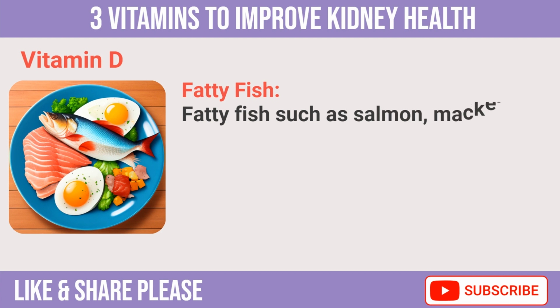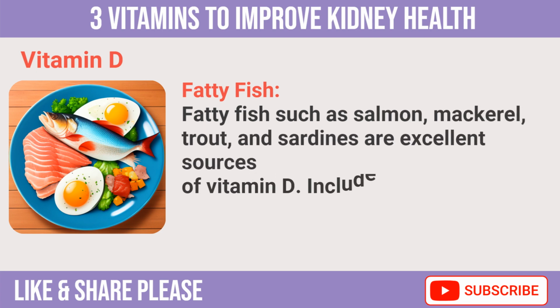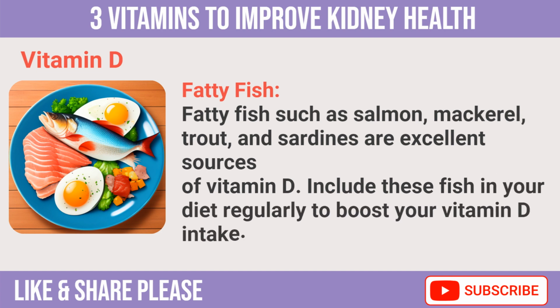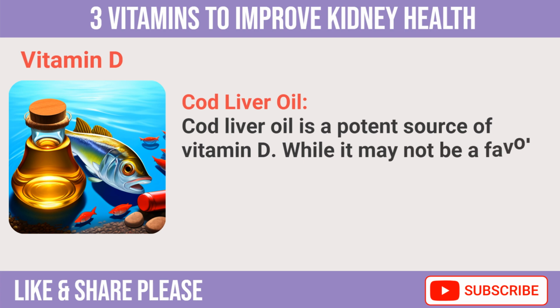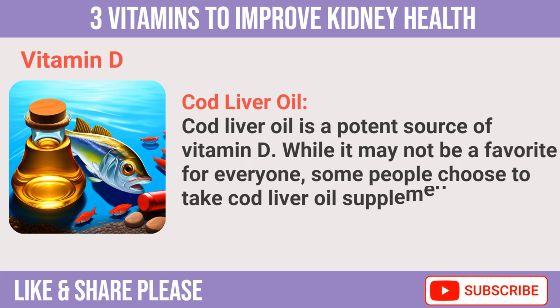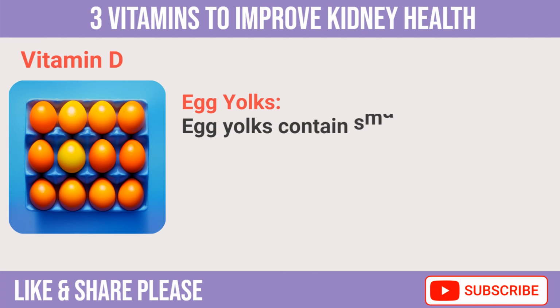Fatty fish. Fatty fish such as salmon, mackerel, trout, and sardines are excellent sources of vitamin D. Include these fish in your diet regularly to boost your vitamin D intake. Cod liver oil. Cod liver oil is a potent source of vitamin D. While it may not be a favorite for everyone, some people choose to take cod liver oil supplements to ensure adequate vitamin D intake.